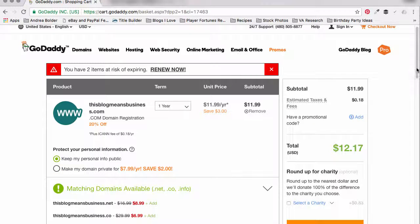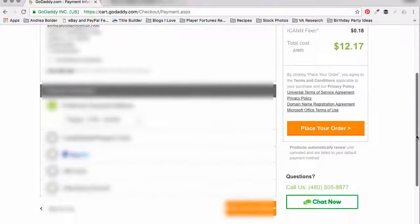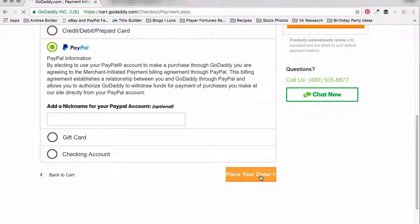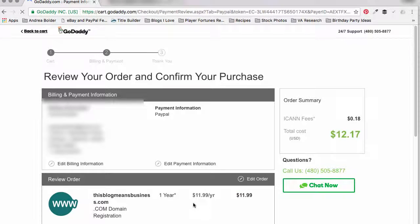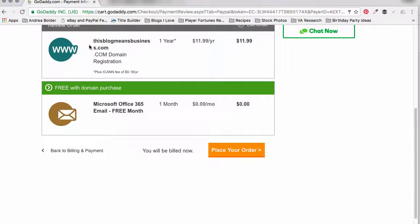We're not going to do that right now. We're going to proceed to checkout, and it will take you through the payment process. And we'll purchase through PayPal. Place our order. Let's review our order. Make sure your domain name is spelled correctly, and then go ahead and place your order. All right, and then you're all done.